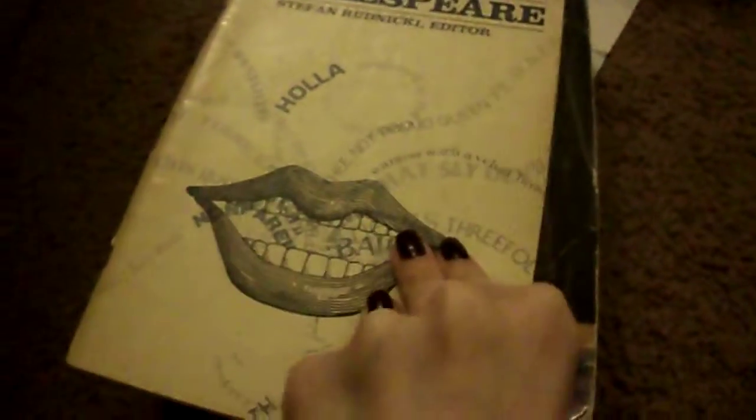And then this is Classical Monologues 1, Shakespeare. Something else for the reference shelf. Then I had nice stacks, but Layla knocked them everywhere.